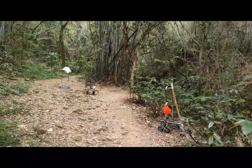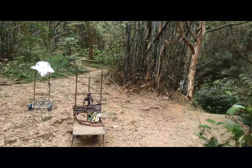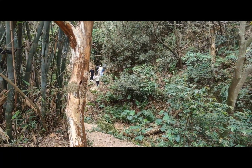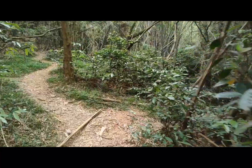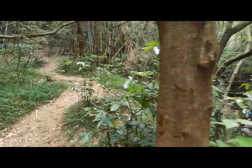There's a few of these little trolleys here. A lot of people carrying water bottles. Oh, there's people actually filling up water bottles from the mountain stream there. Oh, well, that's cool. So they're actually coming up to get some fresh mountain water.